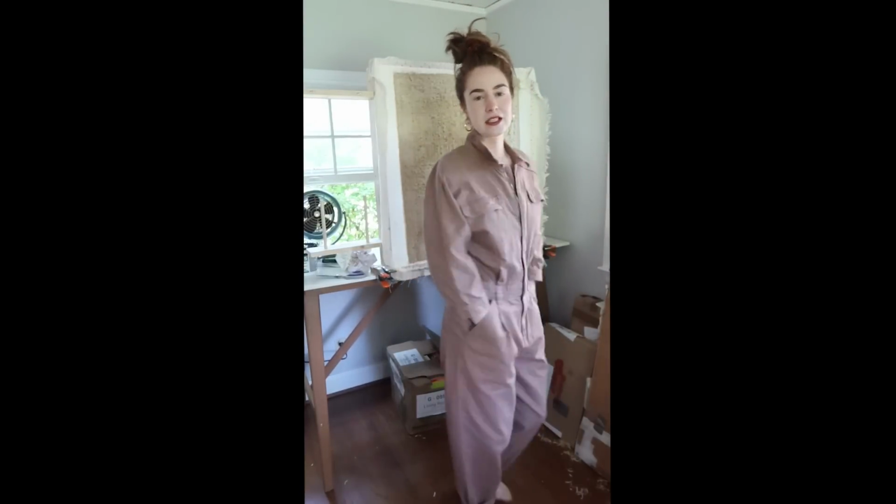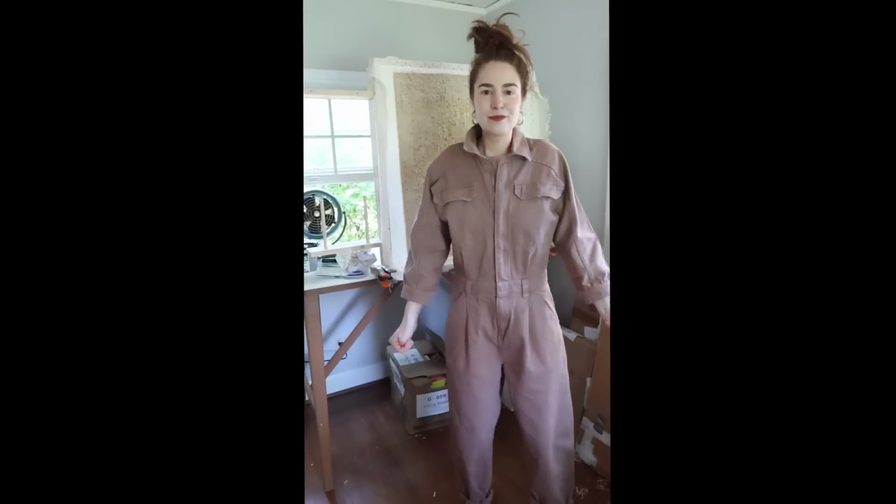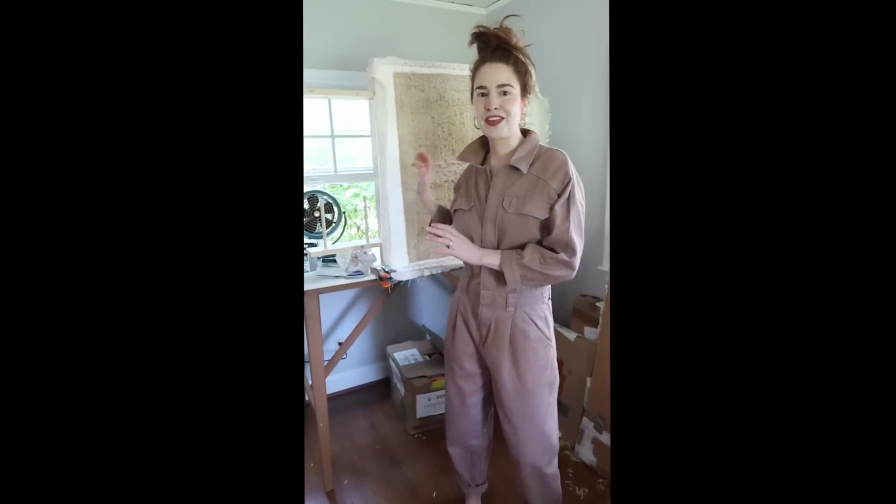But I don't mind the super slouchy fit. I could even wear it over other clothes, which I think is kind of like the point of this kind of thing. And I'm feeling just like really comfortable, really myself, capable of taking on things like tufting and painting, but also not unstylish.